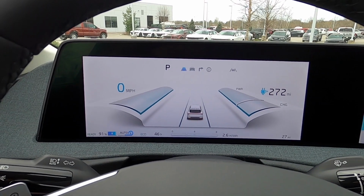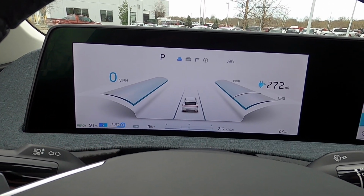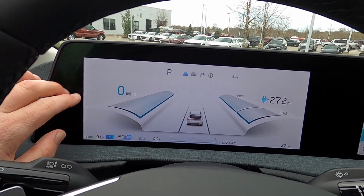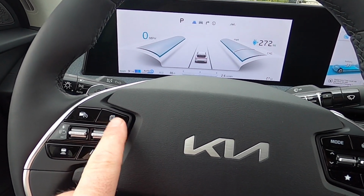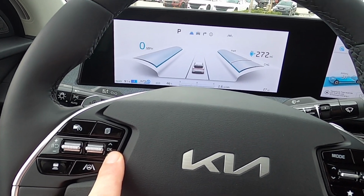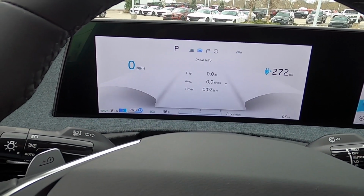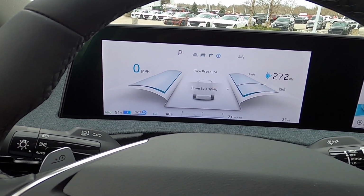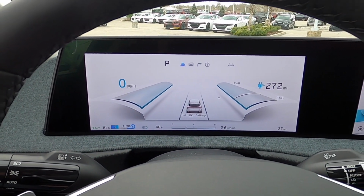Instrument cluster. A little bit different departure from other Kias. It's a little bit different looking in the fact that it is an electric vehicle, so the display is going to be a little bit different. But overall, it's a very easy to read display. Very nice, crisp, clear graphics in a three-dimensional setting. By changing your different displays, you can hit this here and change your different menus. This button here, up and down, selects the different pages. And of course, OK selects your selection. It's not very reconfigurable, but it's a very easy to read display.